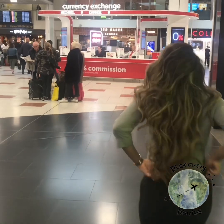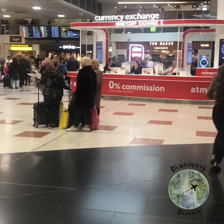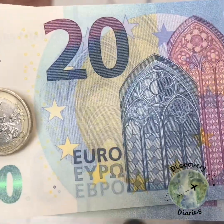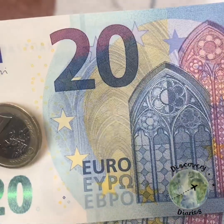When you go to different countries around the world, they have different money. This is called currency. You can get money in all sorts of different forms. You can get coins and notes. You can use a bank card. You can even use your mobile phone. In Spain, they use euros.